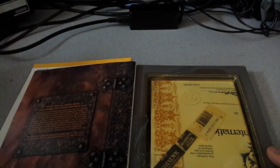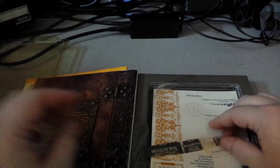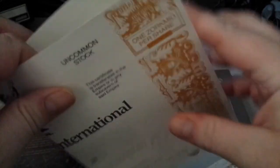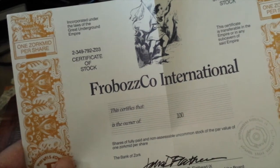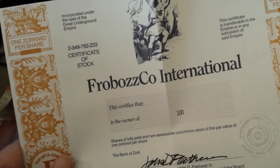And then when you open this, again, here's the feelies. You'll notice the yellowing of the plastic that happens. And in here is an actual stock certificate for Frobozco International. This certifies the owner of 100 shares, certificate of stock, incorporated under the laws of the Great Underground Empire. So as you can see, they put a lot of effort, a little official stamp there. So this is uncommon stock.